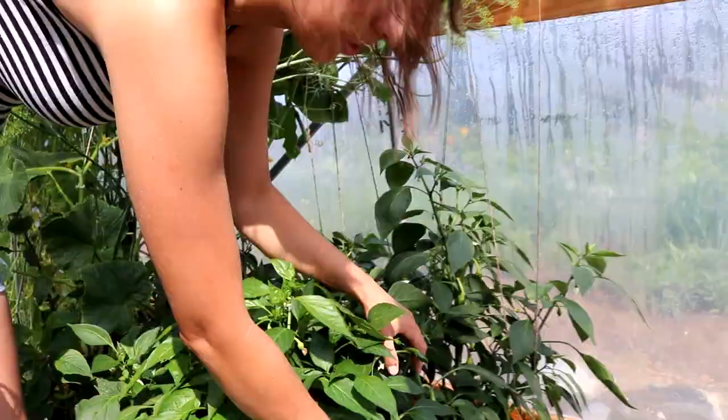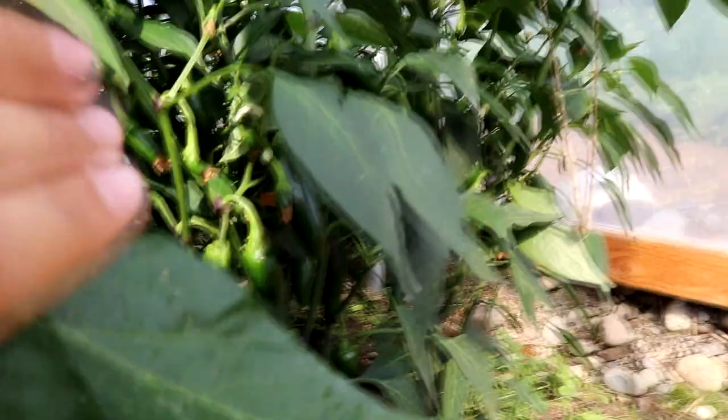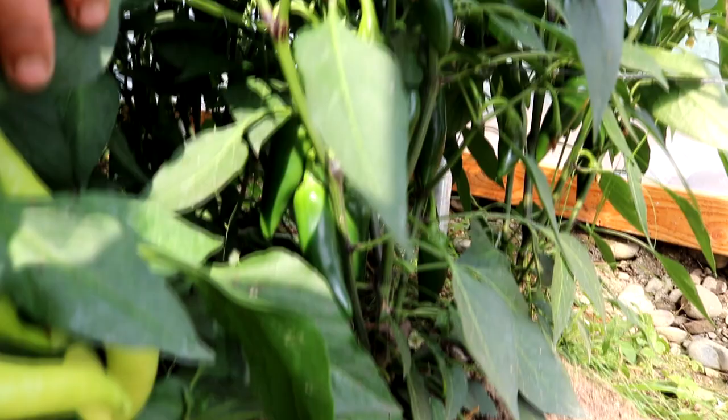These are jalapenos and serranos over here. We've got a banana pepper. So far, I haven't had any cross-pollination that I know of.